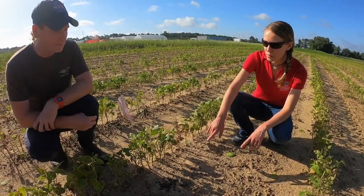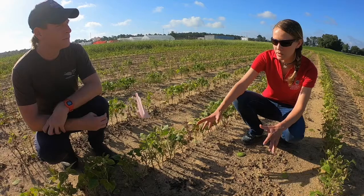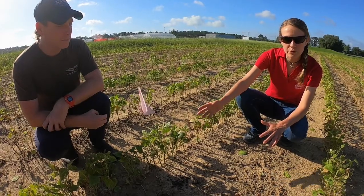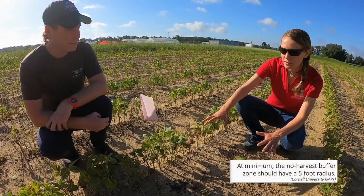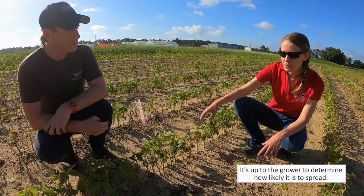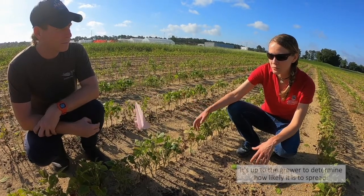Now fortunately we've been pretty dry here recently, so there's probably less likelihood of getting splash contact or contamination spread. So in this instance what we can do is we can either establish just a buffer zone up to 25 feet where we're pretty confident that the contamination hasn't spread beyond that. Another option that we have, or that we can use along with that buffer zone, is we can remove it using some specialized equipment that we just use for removing fecal material from fields.